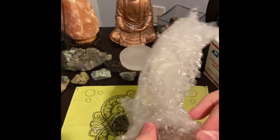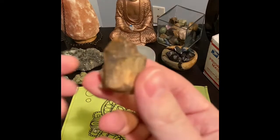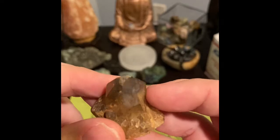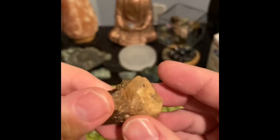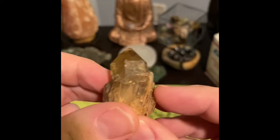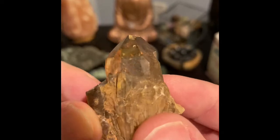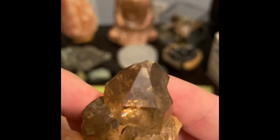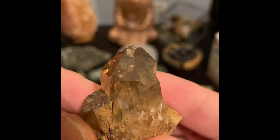Let's find out what we have. Okay, so this is an actual citrine point. So this is natural citrine. And a very beautiful color. Didn't have the price on there, but citrine is not cheap, especially for this kind of, I mean, look at the rainbows on that. See the rainbow right there? Oh.